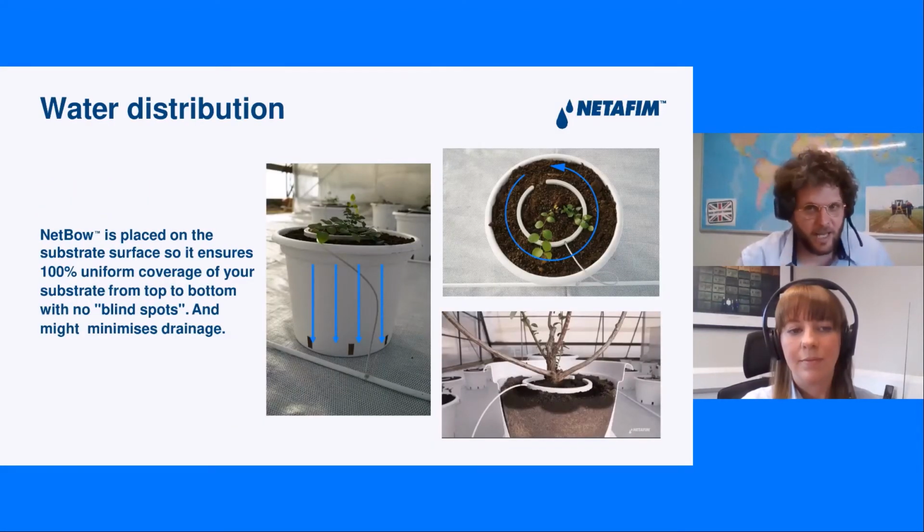Now, what is so unique about this NetBow when we talk about water distribution? The design of NetBow allows us to distribute the water directly onto the soil and in even spaces. Because we have outlets in even spaces from each other, that allows us not to have any blind spots, as you can see here on this slide. And therefore, because we don't have any blind spots and the water is spread out in a uniform way, the roots can utilize the whole pot and grow in a healthy way.